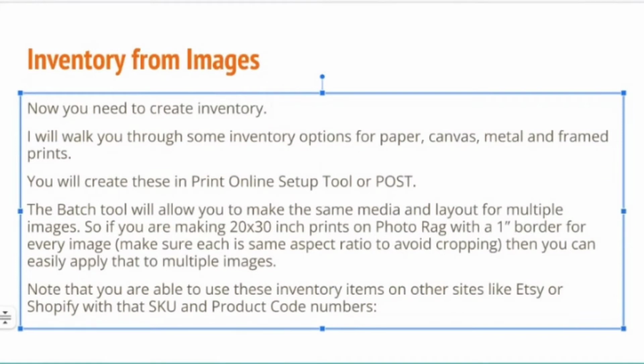There is a batch tool that will allow you to make some of the media and layout for multiple images. So if you're making a 20x30-inch print on photo rag with a 1-inch border, and you want that offered on every single image, there is a way to do that without having to individually go into each one and build it. I'll show you that little workaround. Then you can easily apply that to all these multiple images.